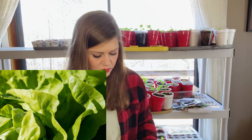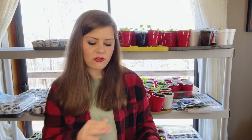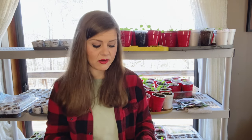Let's see here. What else do we have? Lettuce, chives, onions, garlic. Those are all great for aphids. Basil increases growth. Basil's great for a lot. Radishes are a trap crop for flea beetles with lettuce. Lettuce, radishes, cabbage, all this goes in the garden around the same time.